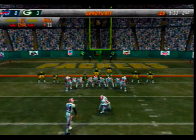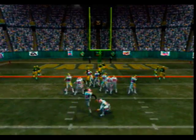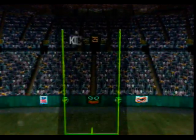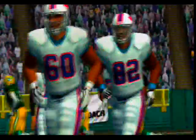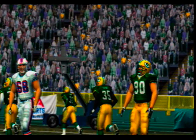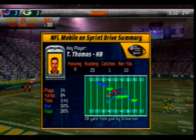This field goal will tie things up. The veteran kicks it in. Dickerson makes good on the short field goal attempt after the offense drives it into the red zone. They had everything clicking at first and kind of sputtered out, but they still get points.